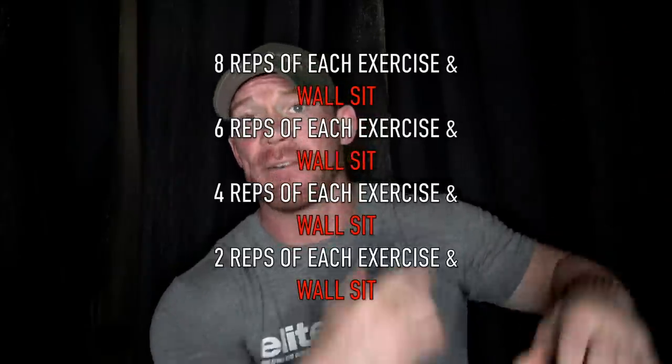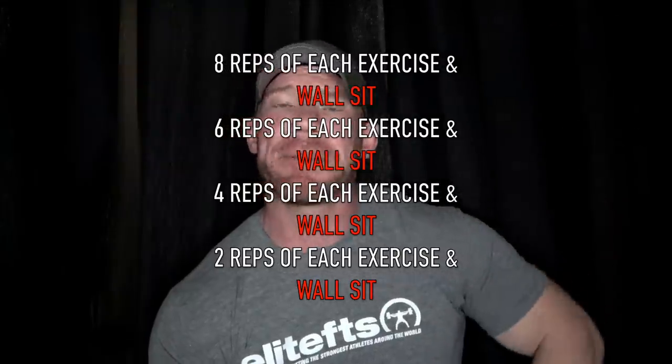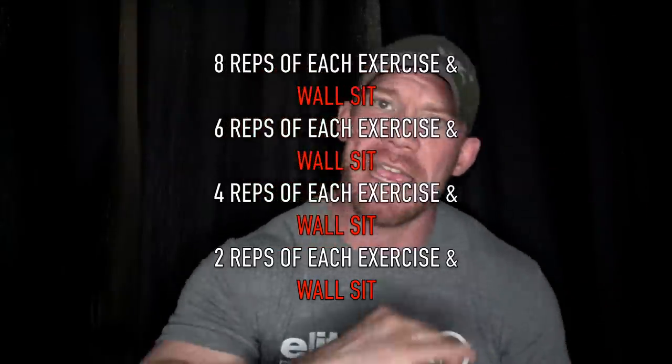do 6-6-6 reps of each of those exercises. Wall sit, 4-4-4 reps, then 2-2-2 reps, and you're done. But every single time you get done all your reps, you do have that 45-second wall sit chaser. Now, ideally, you will finish this way before that 10 minutes is up. If you do not, just cut it at 10 minutes and stop wherever. Trust me, you probably got plenty of really, really good work stopping where you are.